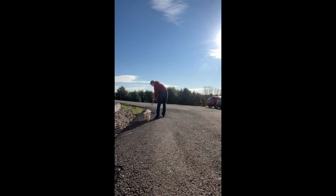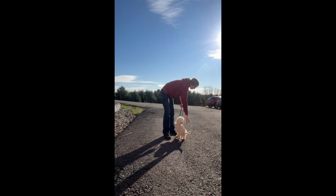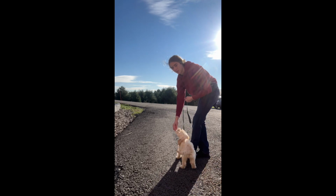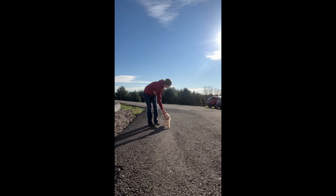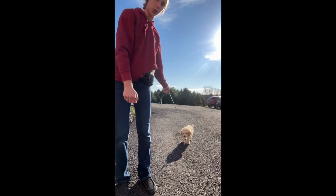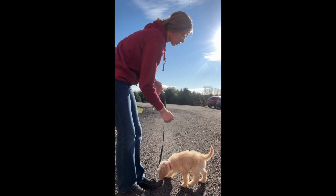Good boy. Good. This way. Yes. Good boy, Kale. This way. Telling him this way when I change direction. Come on. Good boy. This way. Yes. Good boy. Come on. Let's try to chew those treats. So it's telling him this way when I change direction or want him to pay attention to me.